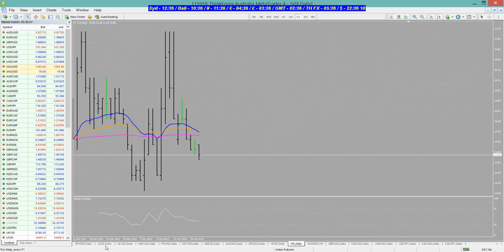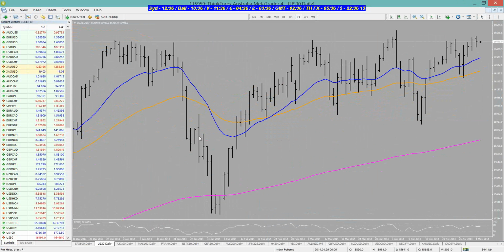Just like anything, you can make this weekly. Again, in relation to the US dollar, this US 30 is the Dow Jones Index, and in relation to the US dollar, this goes up, US dollar goes down. This goes down, US dollar goes up. That's the kind of relation.